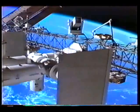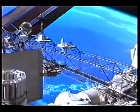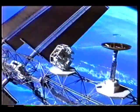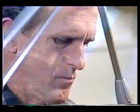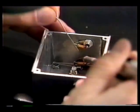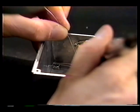The Lewis Research Center in Cleveland, Ohio is responsible for all systems that generate, store, and distribute electrical power. Prime contractor, the Rocketdyne Division of Rockwell International, has begun the transition from design to fabrication. Construction is now underway on components of the electric power system. These electromagnetic interference units help shield equipment from disturbances in space.